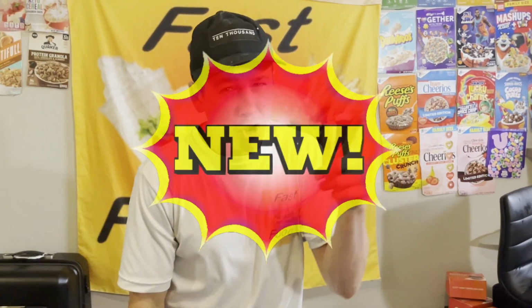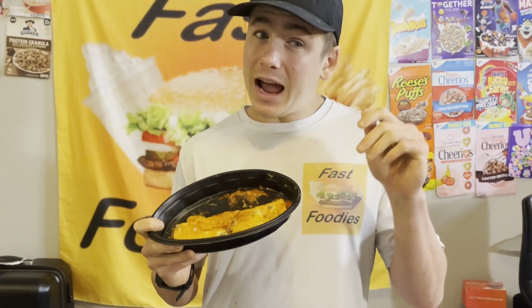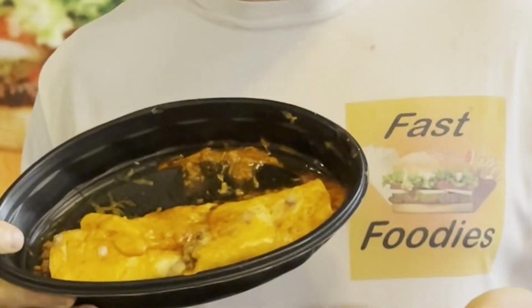I decided to drive the 6 minutes, yes, 6 entire minutes to the next closest Taco Bell, just so I could review this all new Enchirito. But when I showed up to that Taco Bell, which thankfully was not closed due to a CO2 leak, I found out that this Enchirito was not the only new thing that Taco Bell just launched.